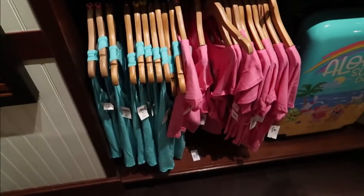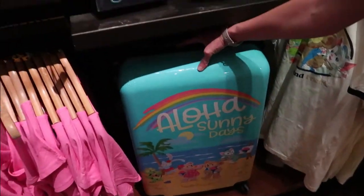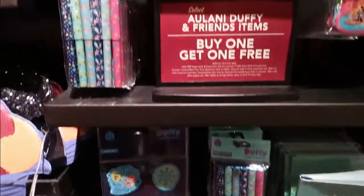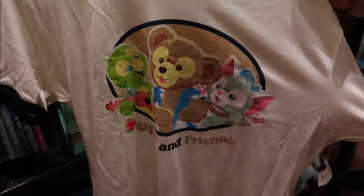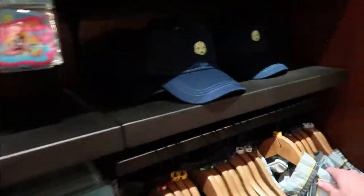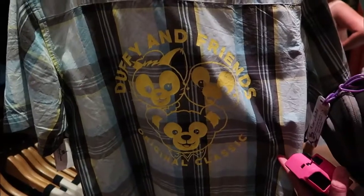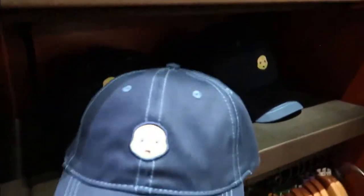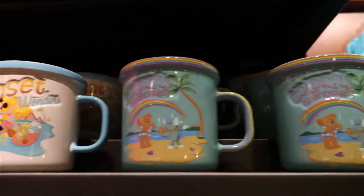We have some markers. We have the Aloha Sunny Days collection. Luggage. Got some stationery. And Duffy. And what's the cat? Gelatoni? Yeah, Gelatoni. Shirt. Sunny Days polo shirt. Button up shirt. Duffy and Friends. Cute. And we've got the Olu hat. And some mugs.